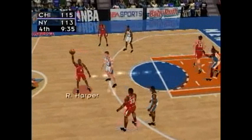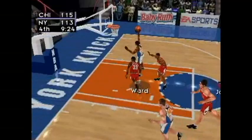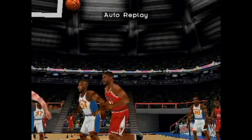Pippen receives the pass on the right side. Number 23 handles the pass. Houston to Ward. Makes the easy lay-in. The assist by Houston. Inbound pass to number 23. With the fake. He shoots from outside. Chicago with another 24. Rodman with the slam.